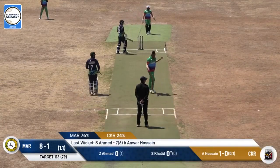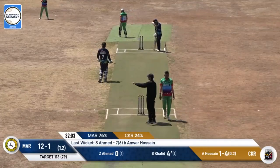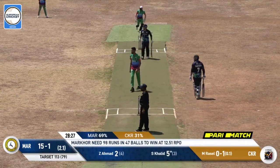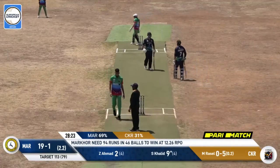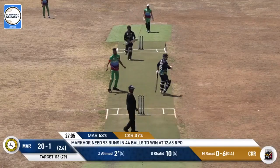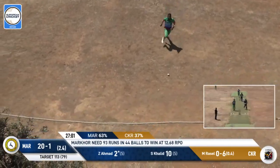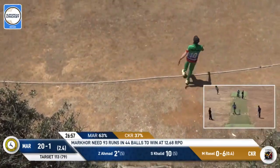Oh, this is struck out towards square leg. That's gonna be a four. Where is this gonna end up? One bounce away for a four. There were some very loud shouts to catch it, but oh, this one's been chipped up towards mid on, but it goes right through his hands. My goodness, what is happening today with Zeeshan Ahmed? What is happening?